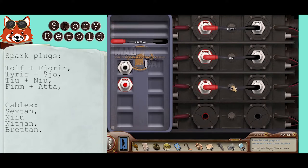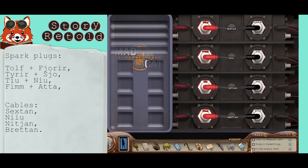Here's the solution. You'll know you did it right when Niiu says something. It's working! Don't know whose boat this is, but I'll just borrow it for a little while.